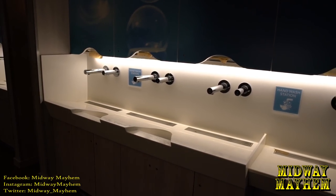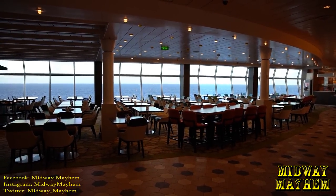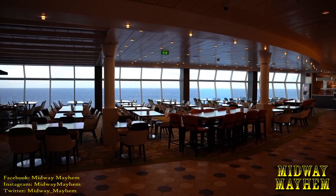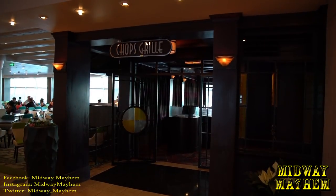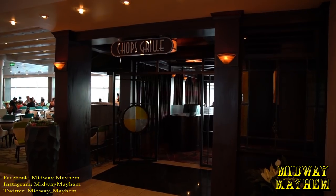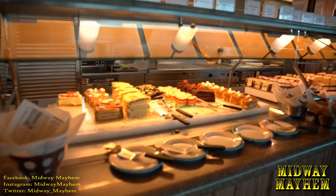Sanitation is very important, so they have wash stations right here before you go into the main dining area. Washy washy. Just off to the left from when you enter is Jamie's. And just across from Jamie's is Chops Grill, which is my personal favorite place to eat on the ship. And this is Windjammer with the main dining area. Check out all those desserts. Yum.